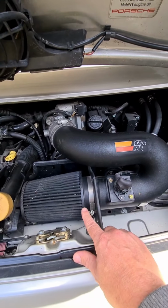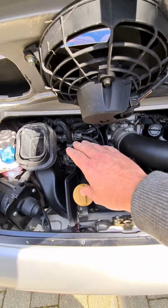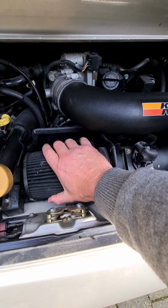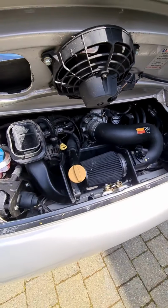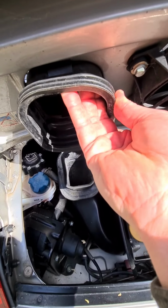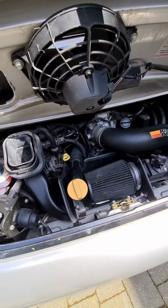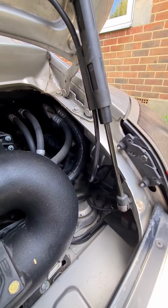It's got the K&N induction kit on it, which isn't one of my favourite kits, and not many people's, obviously, because it sucks in hot air. In fact, you can feel how hot the cone is already, so that might be something that wants putting back to factory standard. And just another little niggle, but the rubber, this always happens on these things, breaks away up here, so you can see it's lost its shape and it needs sticking back on. But other than that, everything appears to be as it should.